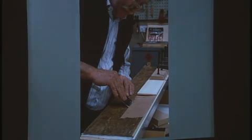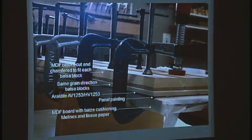And in this image, you can also just see the oak insert here that I was talking about. The blocks were lined up along a metal bar and laid one by one in the same grain direction as the panel. The edges of the balsa, which butted up to each other, were also glued with the same adhesive.